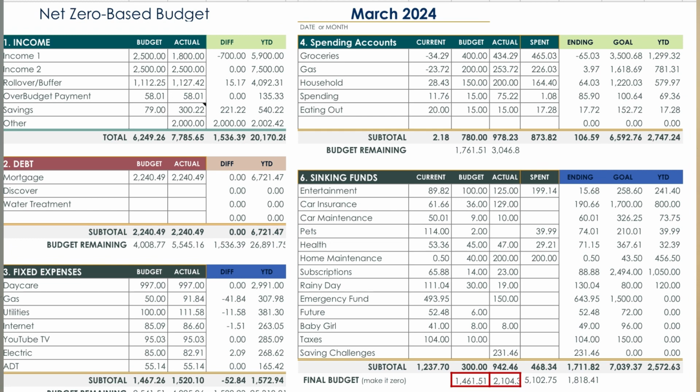We had our rollover. Going forward, you guys will be able to see whenever I go over budget, the household will have to cover that over budget payment. So this 5801 is what was over budget in February that we paid off in March to make sure we weren't carrying a balance or anything like that.